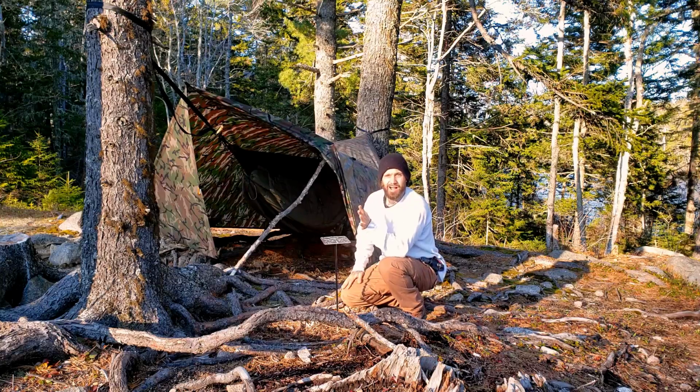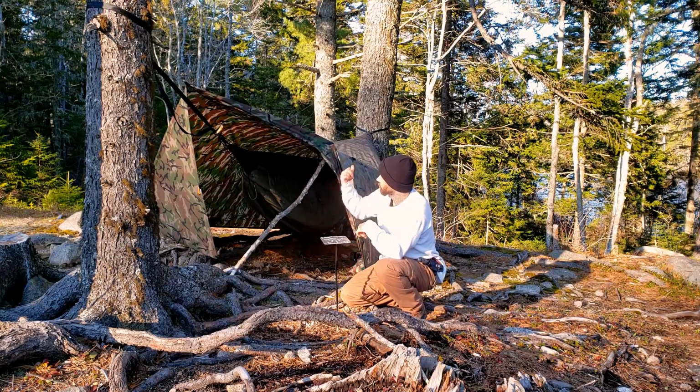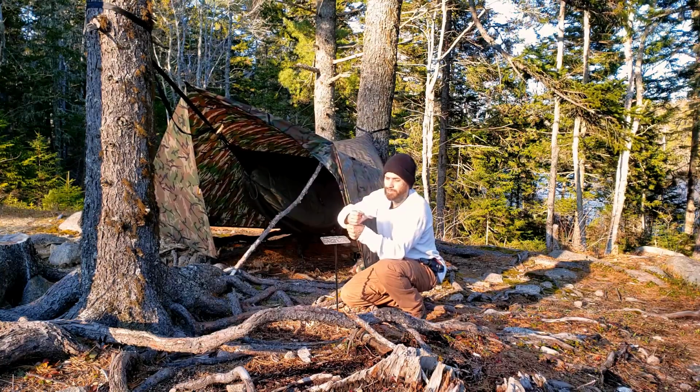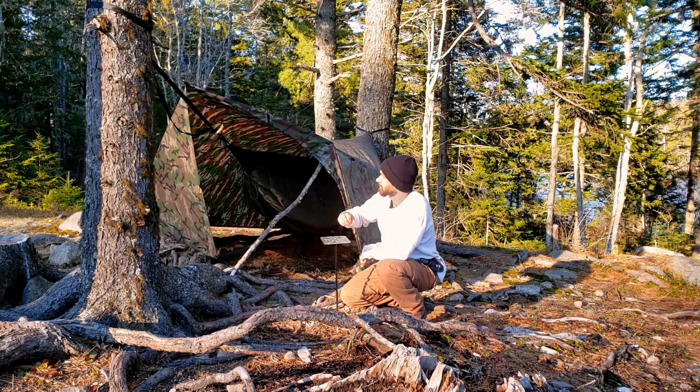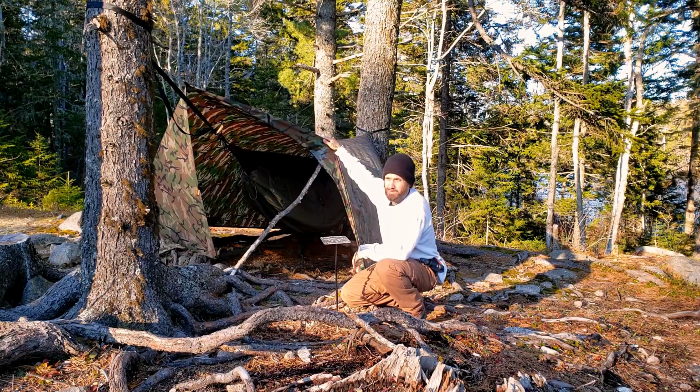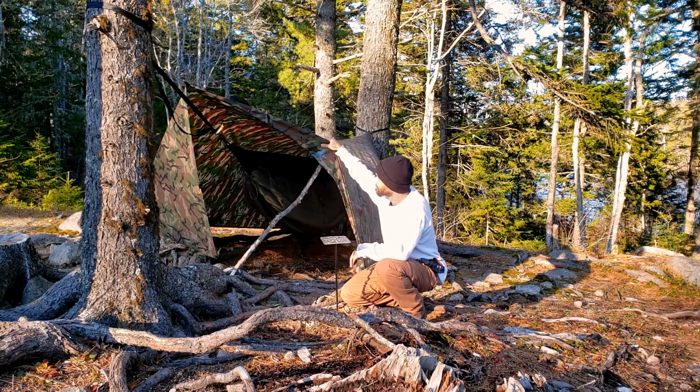But I use birch bark. So I went over to a birch tree back there. There was a big piece of bark hanging off of it. I peeled it off, I popped it on top of the stick. Bang, done. So got a real nice thick piece of birch bark up there. Kind of a little tip if you guys don't have anything.